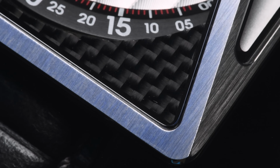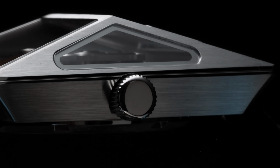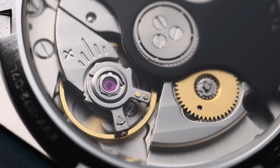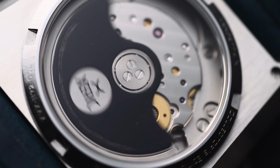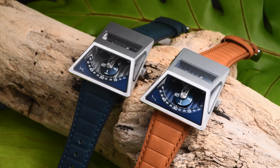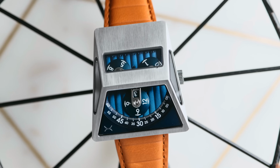The stainless steel is beautifully finished, and each crystal is made from scratch-resistant sapphire glass. The exhibition caseback gives you a view of the movement and automatic rotor that powers the watch. Our proprietary module used for all our wandering hour watches has proven to be precise and reliable.